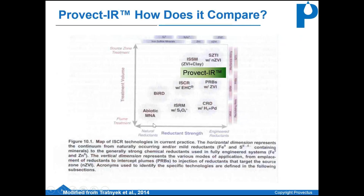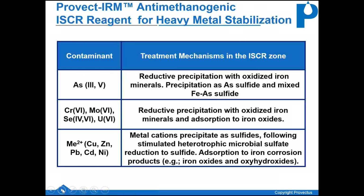Okay, so if you look at Paul Tratniak's table, where would you put Provect-IR? I think it falls in there. This is a very good article. I've got a copy of it if you wanted to review it. I'll go through that.